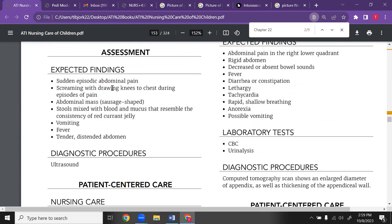So look at screaming, drawing their knees to their chest. Oh, right here. Do you see? This is your test question. A sausage-shaped mass, because it's inverted up into itself. Sometimes it's in the right lower quadrant. That's what they'll say. A sausage-shaped mass in the right lower quadrant. We think intussusception. The stools are mixed with blood and mucus that resemble the consistency of red currant jelly. The red currant jelly stool. Now, you're going to be looking for that on the test, and they're going to say like a jelly type stool or mucusy stool. They'll probably word it like that, so don't get confused there. But they have pain, screaming with their knees drawn up to their chest, the sausage-shaped mass, and the mucusy stool.